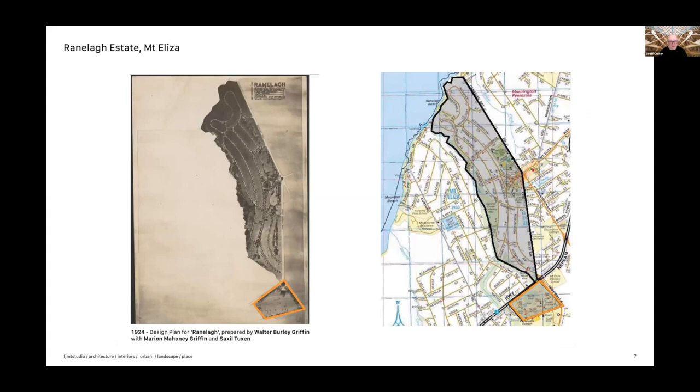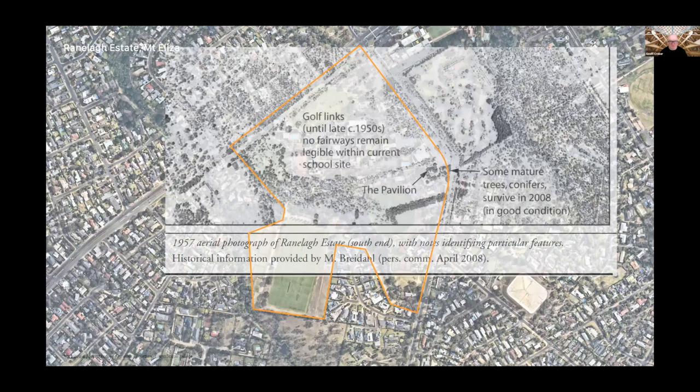In the 1920s, the estate was designed by Walter Burley Griffin's wife, Marion Mahony, and it was actually a golf course. The orange square is the site, and it was a country club as well. So it's quite a historic and beautiful piece of land. And here's some early photos from 1957. There you can sort of see where the golf links were.